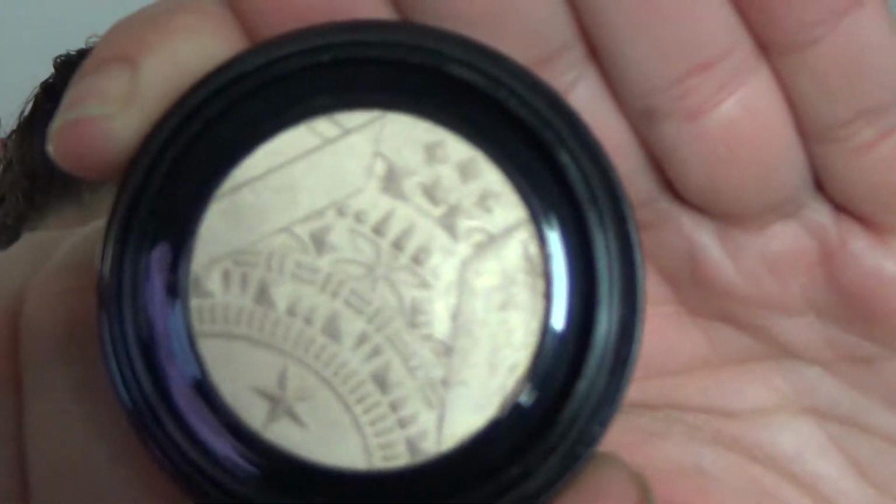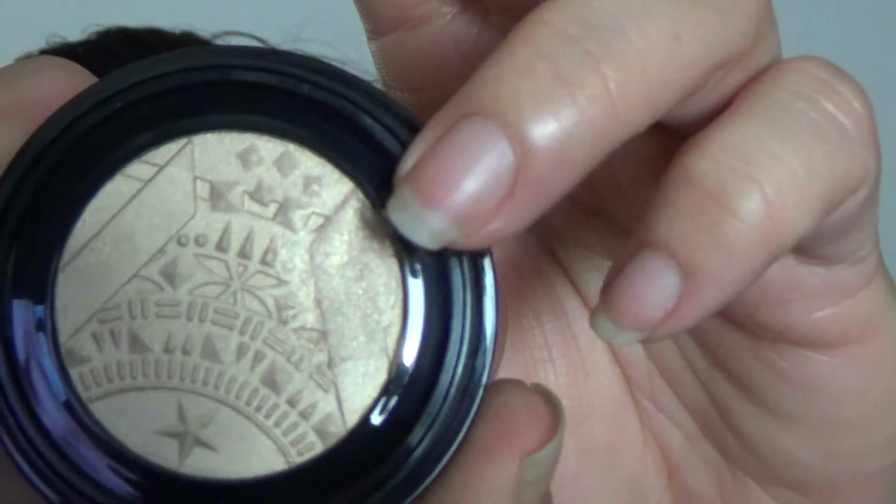I don't know if it'll stay that intense once you start patting it on the skin. Let me make a little swatch on my hand for you, and then I'll put some on my face. Wow. It's a pretty color. It's very intense. Once you put it on, it looks like a very light champagne gold. And here I'll show you where I touched it. Focus, please. I'm not in the mood today. See right there?